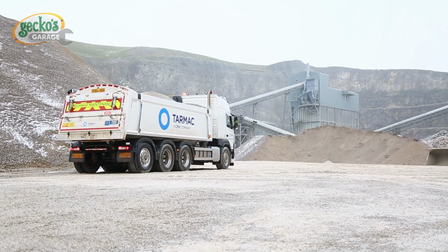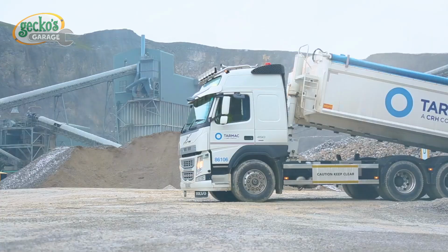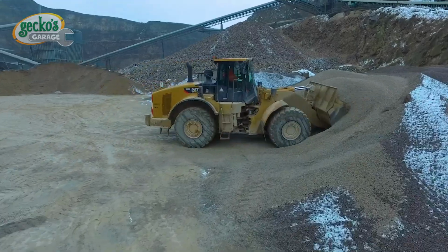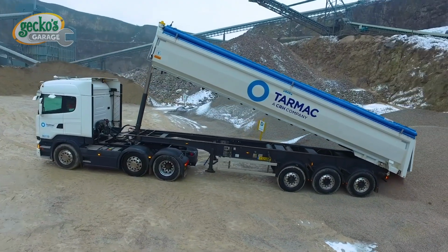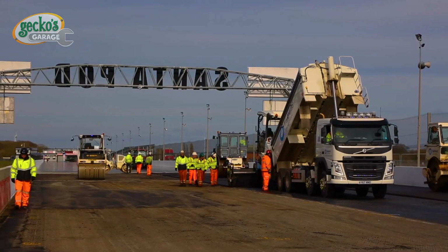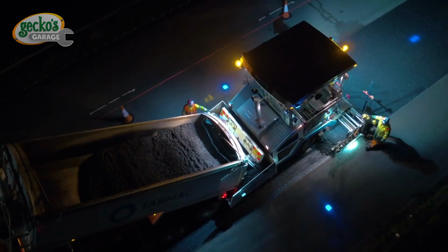So I'm here at the Tarmac Quarry to meet some of those very special trucks today. And not just any old truck, oh no! Tipping and non-tipping trucks. But what is a tipping and non-tipping truck anyway? Let's go and find out together why these trucks are so amazing at tipping and travelling and pushing and paving.